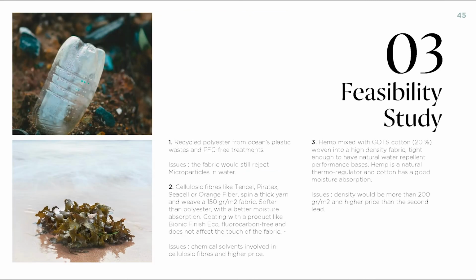For now, I can only show you a few leads that come out of our study. The first one, I think the simplest and the cheapest one, will be to use recycled polyester from ocean plastic waste and add PFC-free treatments that are as efficient but don't last as long as the regular ones. The fabric will have the same performances but will still reject microparticles in water.